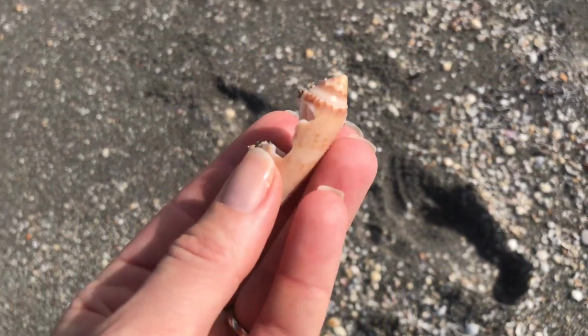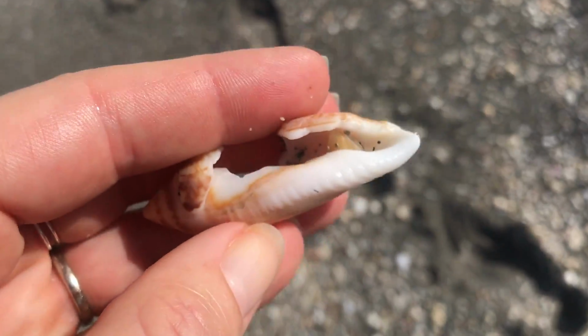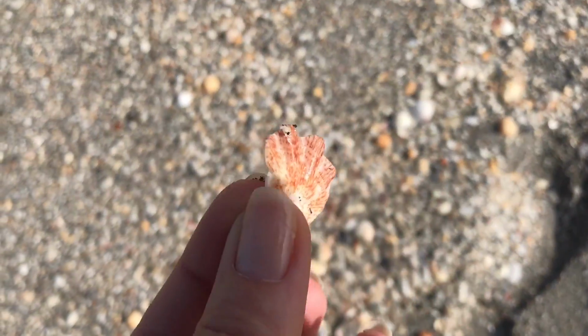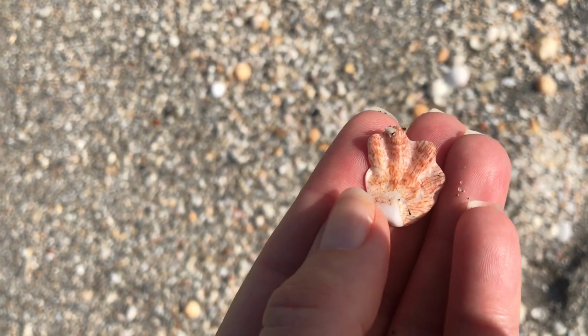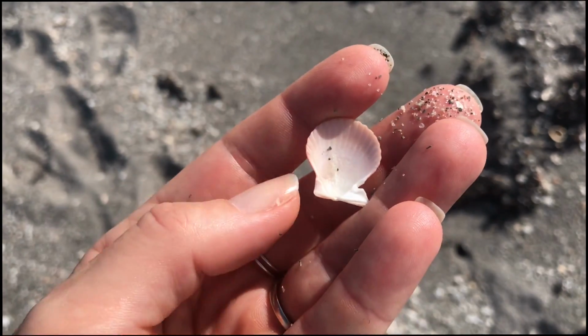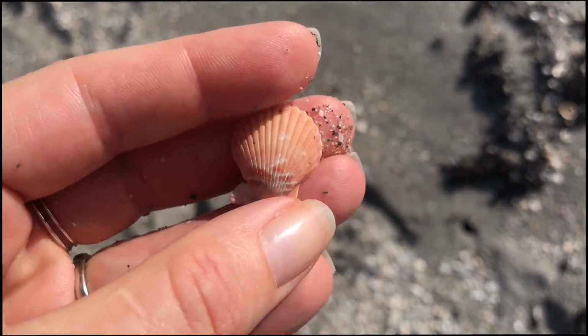All right, he was broken, but I thought he was kind of neat. You can see all the ridges on that other side. I thought that was kind of cool. And a kitten's paw. Now you can kind of see the difference between a kitten's paw and a lion's paw. Kitten's paw we find all the time. And another little scallop. I do like those orange scallops.